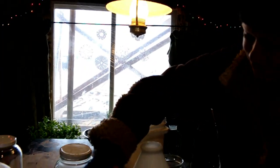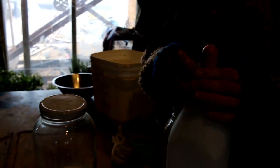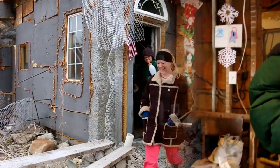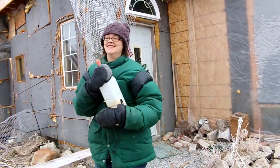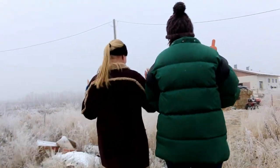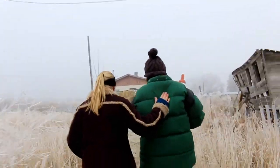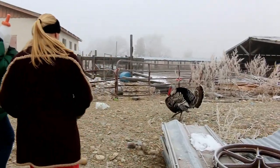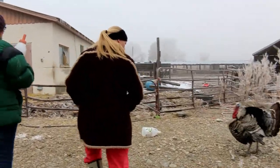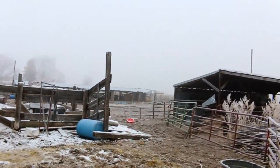Let's go see if this baby will suck. It was sucking on Everett's finger this morning. Oh, then he's hungry. So let's go feed him. Let's go. Feed him now. I'm not dressed for this. These are good on my foot.